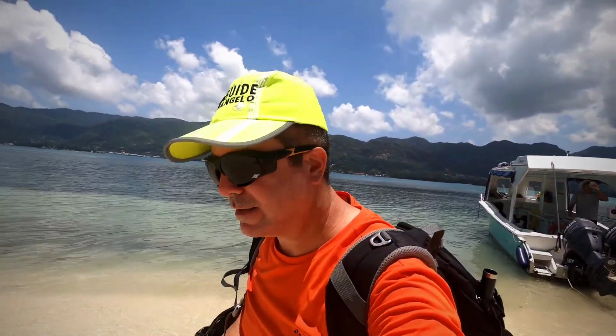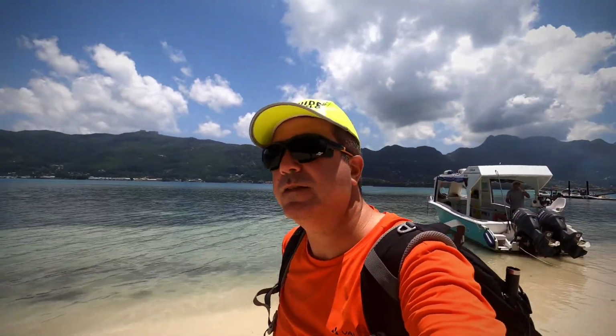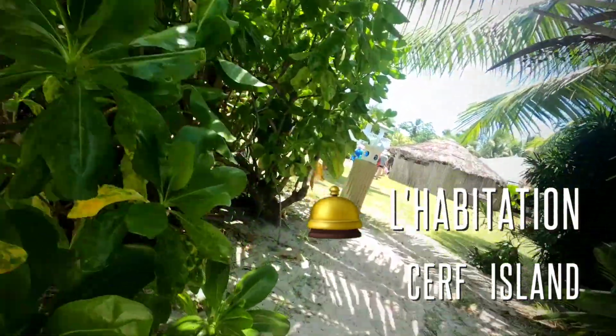Now this here is Cerf Island. It's not so far from Mahé. You can see all the island of Mahé from here behind me. I'm gonna have lunch here. Let's see. It's a nice hotel. I have to see on Google Maps where it is because I have no clue.